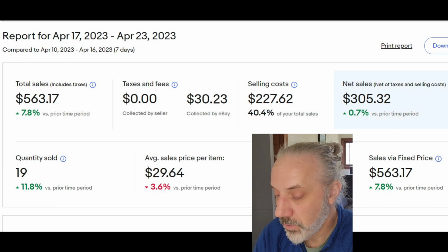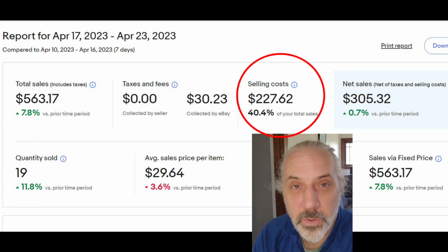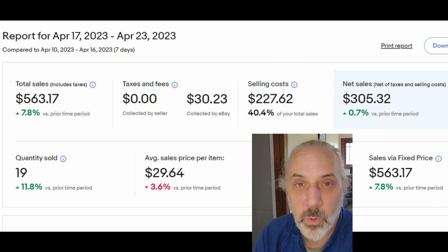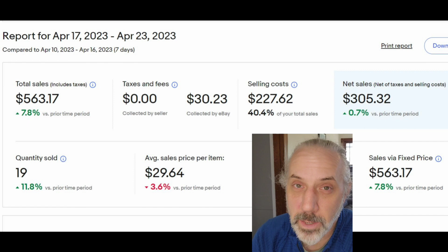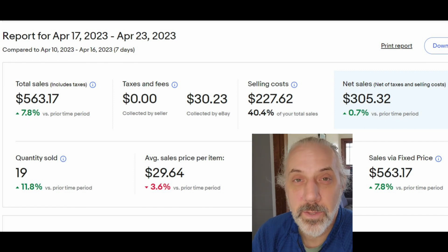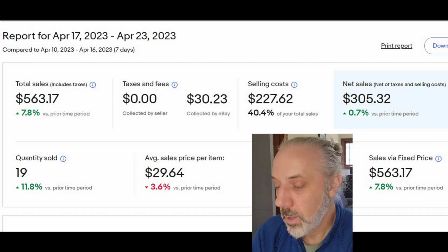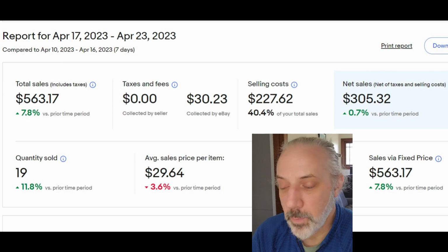My selling cost, $227.62. That was 40% of my total sales. Now this is total selling costs. It includes eBay fees, ads, my cost to ship items, because I only ship through eBay. So we're going to go ahead and dive into the selling costs so you can see what those numbers were in a slide here in a few minutes.